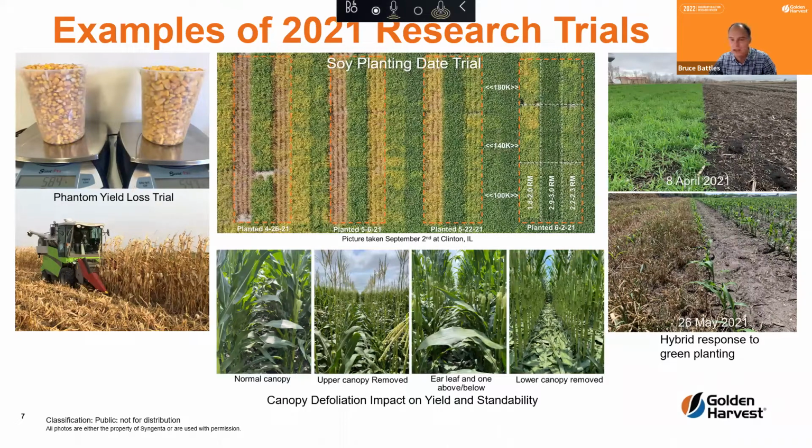We had a first year trial looking at cover crops with the growing interest in cover crops. We wanted to understand if there were hybrid differences in how they respond if you're planting green into that, which we know can be maybe a less than ideal management strategy versus an earlier termination date. We wanted to understand how hybrids respond when managed that way, and if there are ones that maybe we should try to avoid that management practice with.